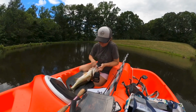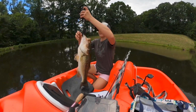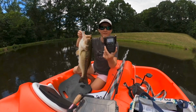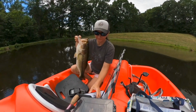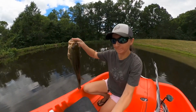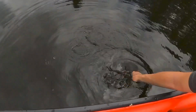I'm gonna weigh this thing. Let's get this thing turned on. Is it zeroed out? That's one of the biggest fish I've ever caught. Oh my goodness, what a beautiful fish. All right, let's get her turned back. There you go, girl. There she goes.